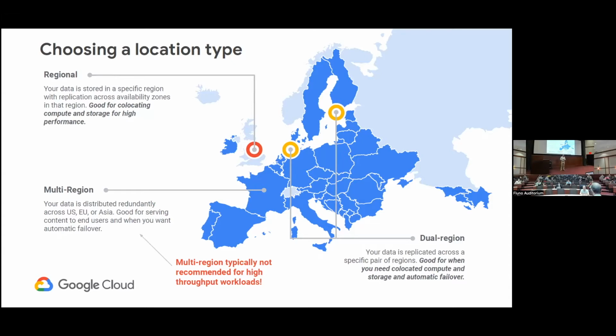But I think one of the neat things that has come out in the past year is support for dual region buckets. So you can actually specify from a set of regions and say, I want my data to be stored in US East 1 and US West 1, and Google will take care of duplicating the data when you write it to the two disparate data centers, or regions, excuse me, and you can access the data. You can provision compute in either of the regions and get both the cost and performance benefits of being close to the data.